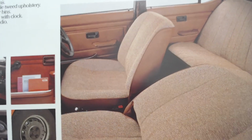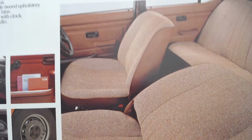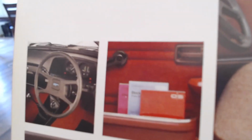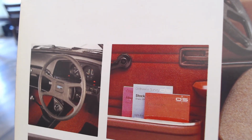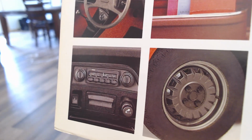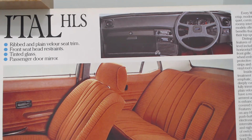Interior trim is a little bit nicer, I guess, than that base model, and sort of more little images of door pockets, steering wheels, that wheel trim, and that radio which pointed the wrong way. Let's move on to the HLS. So the HLS gives us a really good look at that dashboard and really shows that radio points the wrong way. Seats look a lot nicer though, don't they?